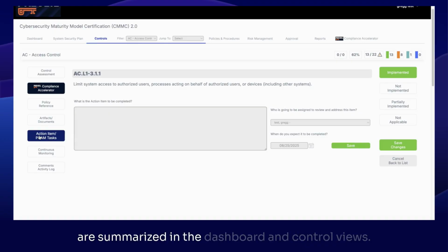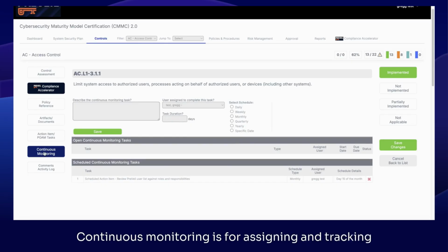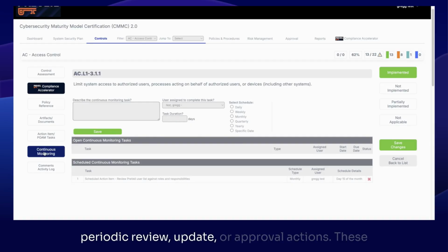Tasks are summarized in the dashboard and control views. Continuous monitoring is for assigning and tracking recurring tasks. Many control processes will require periodic review, update, or approval actions. These tasks are essential to demonstrate compliance over time.